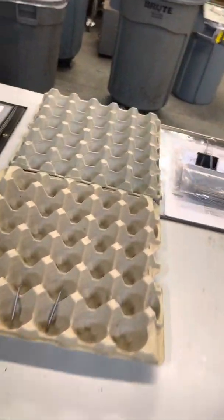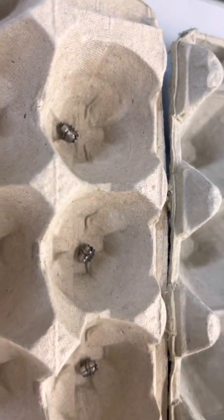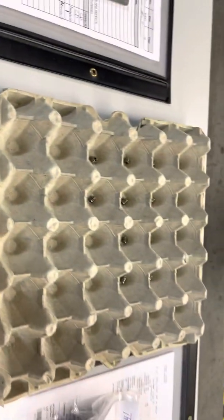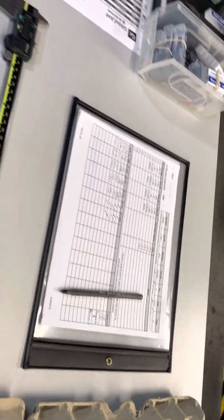Let's see what we're making here today. It's a very small orthopedic implant made out of titanium material that will be used in a shoulder surgery application. Some data collection is being done on this product.